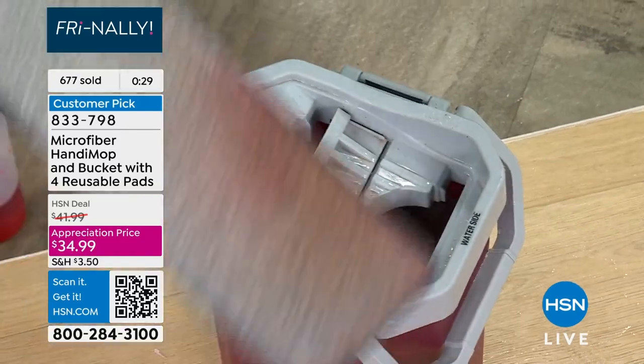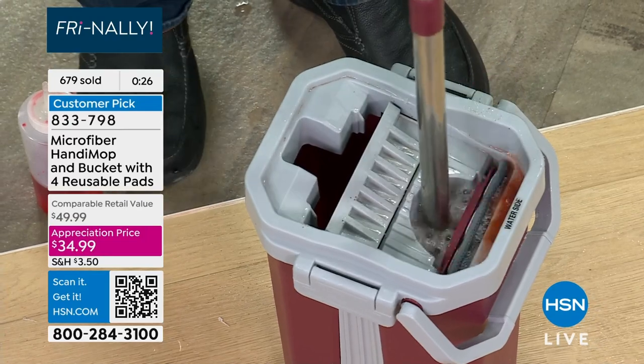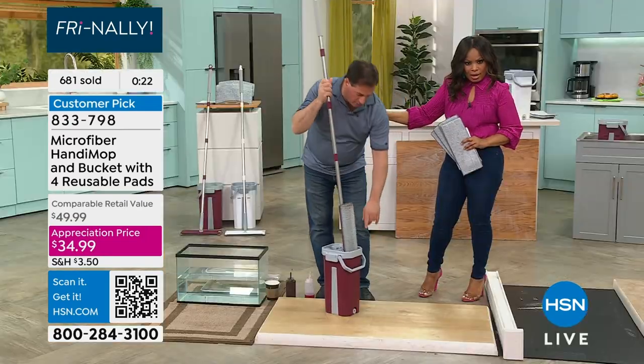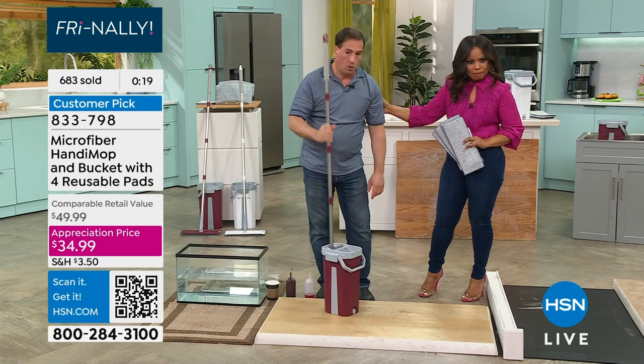Now, we're going to actually prove to you how clean this mop head gets. This is the same one we use for the whole demonstration. I'm washing it because I'm scraping it. And you know what? I think we are out of time. Oh, we're out of time.